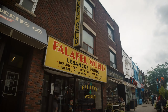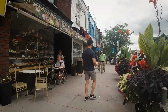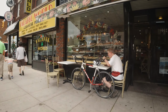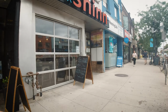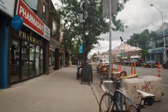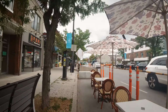The falafel world, popular restaurant in the neighborhood. This is where you want to get sugar loaded. If you want to get loaded with sugar, this is where you come and get sugared up. Oh, look at this. This guy's got the fanciest outdoor patio seating I've ever seen.